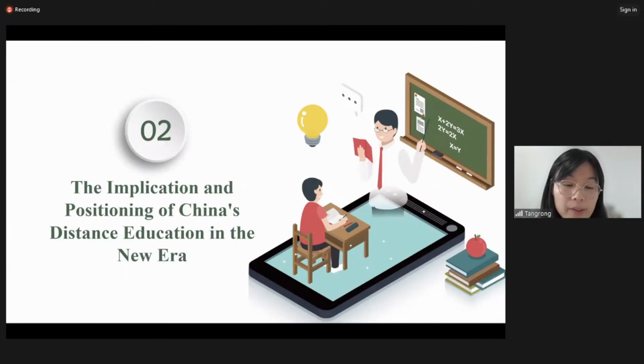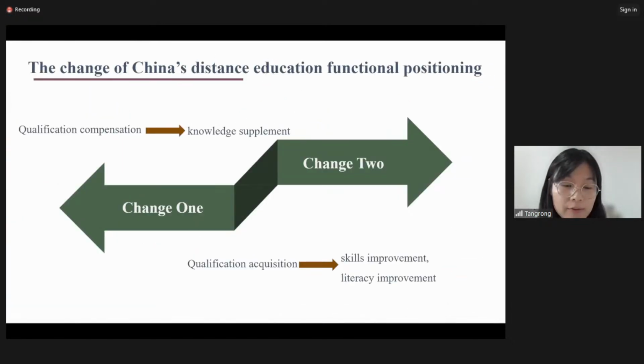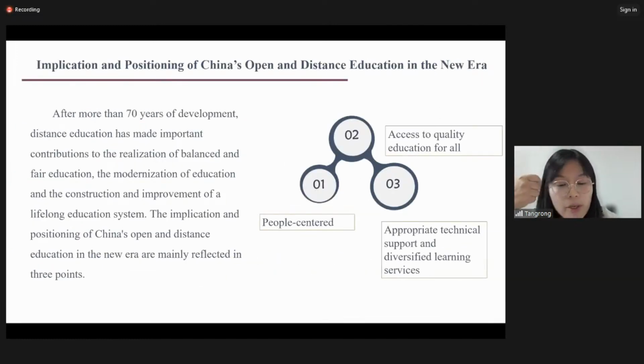Next, we'll talk about the positioning of China's distance education in the new era. Looking back at the history of the development of China's distance education, we can see that its functional positioning has gone through an iterative transformation from degree enhancement to knowledge and technical improvement, from acquiring qualification to skill and literacy improvement. Over the past 17 years, distance education has made significant contributions to promoting widening access and the improvement of lifelong education systems. The positioning of China's open distance education in the new era has three main points.